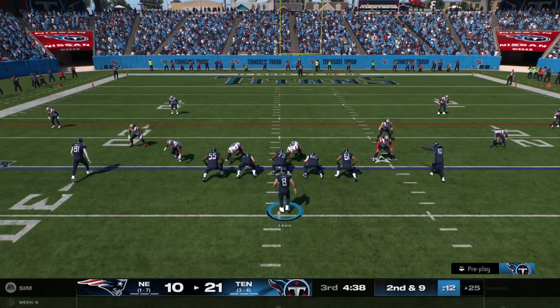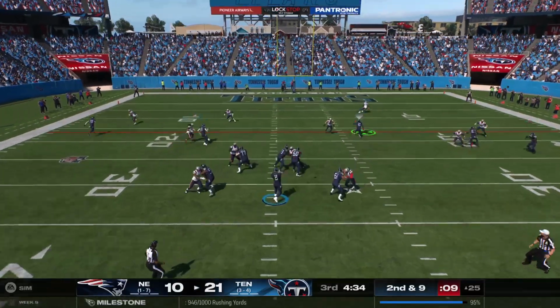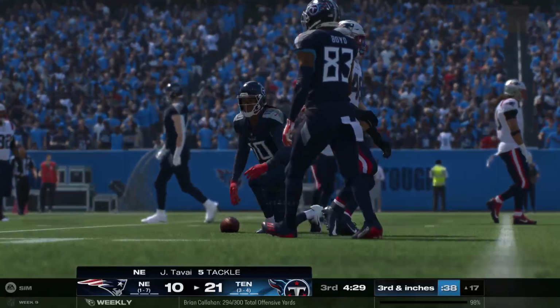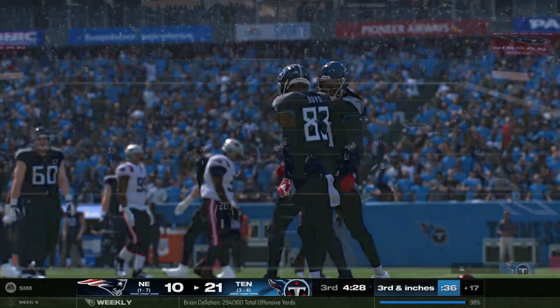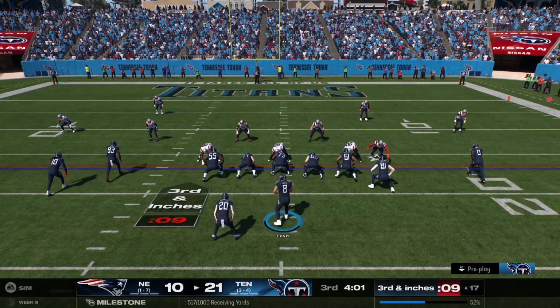1-yard gain brings up second and 9. Levis sets up to throw here. Over the middle, complete. It's Hopkins. So 8 yards on the completion there. And that'll bring up what looks to be a third and inches. Can't be more than a half a foot.